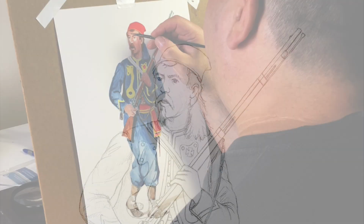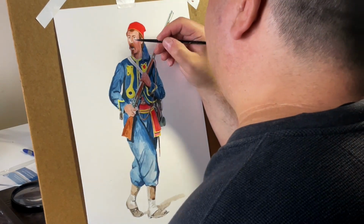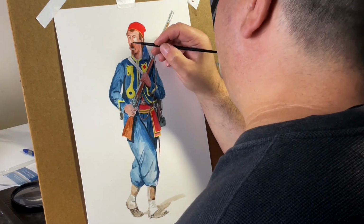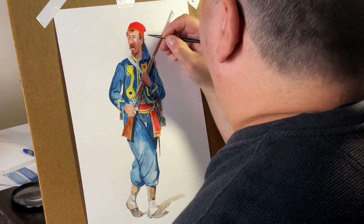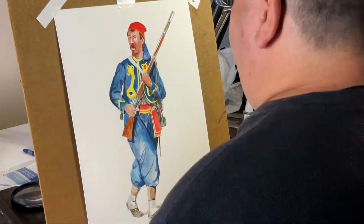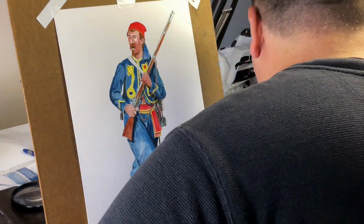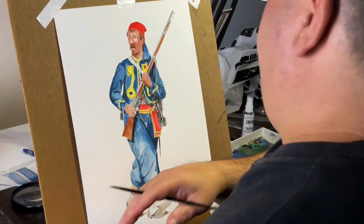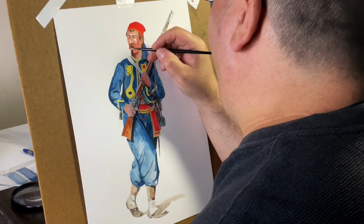And what this allows me to do is make corrections and edits on the figure to make sure that I'm drawing a figure accurately, and it allows me to experiment with things like angles. I could take the figure's weapon and put it at different angles to see which will work better, and I could do that very quickly, whereas on a traditional hand drawing, you can't really do that as quickly unless you maybe take some tracing paper and work a drawing over that.